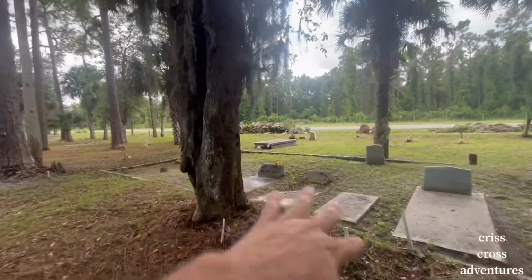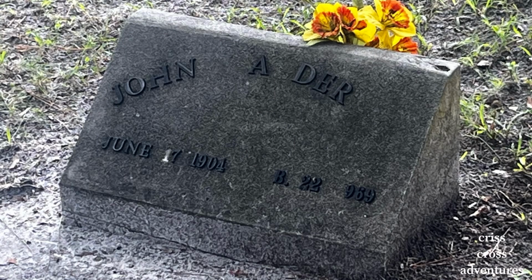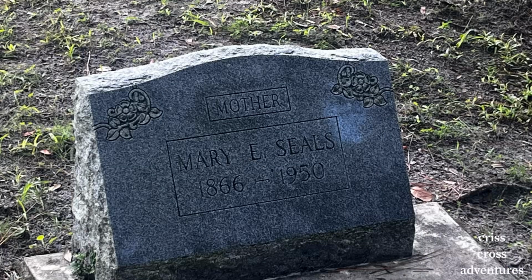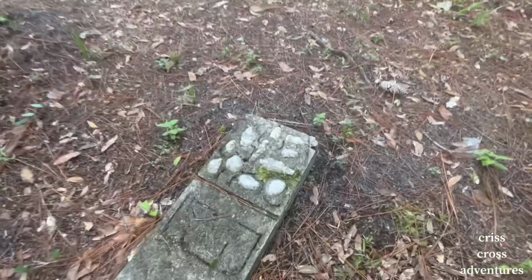And the trees really caught my eye too. The trees are awesome in the cemetery. John A. Durr. We respect everybody. A lot of the letters were missing and everything. Some of the letters were backwards. It was scary. And we heard it had been abandoned and neglected for some time, but I think they're fixing it.